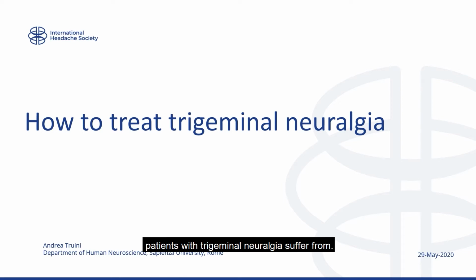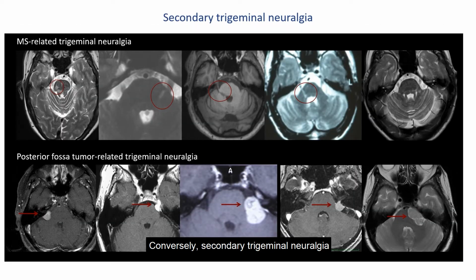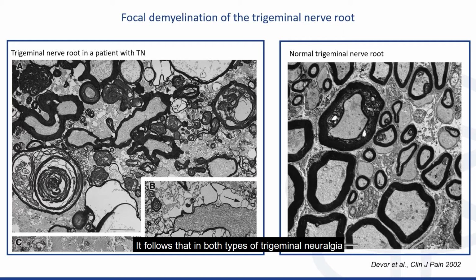trigeminal neuralgia suffer from. You know that classical trigeminal neuralgia is due to a neurovascular compression. Usually the superior cerebellar artery compresses the trigeminal nerve root. Conversely, secondary trigeminal neuralgia is due to posterior fossa tumor compressing the trigeminal nerve root or demyelinating plaque at the trigeminal root entry zone. It follows that in both types of trigeminal neuralgia, a short tract of the primary afferents lose their myelin sheath, as confirmed by neurophysiological, neuroimaging, or histological evidence.